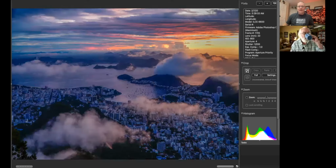Nice. And here is the sunrise, the reverse angle a little later. Beautiful. And so there it is again, at 22 millimeters, so that's probably the 16 to 70 f4 again. Gosh, it's beautiful.